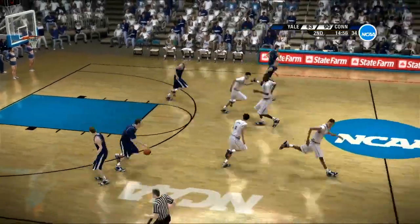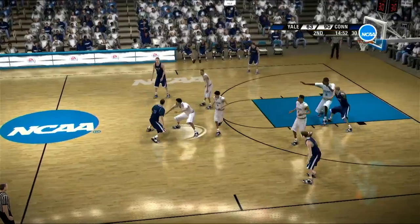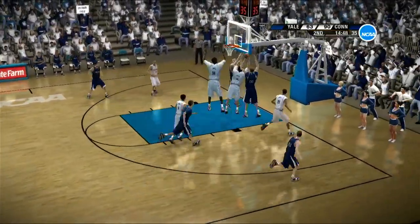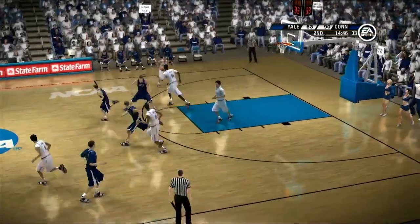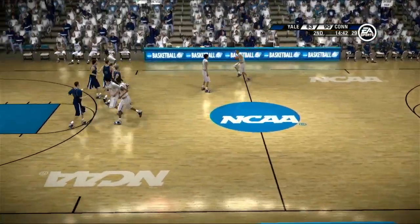Takes away the pass. Dickey's really sticking to his man defensively down there. I think they're doing a great job fronting him, trying to beat him to the spot, playing in front, making him throw the lob pass over the top. If you get help, you can take that pass away.